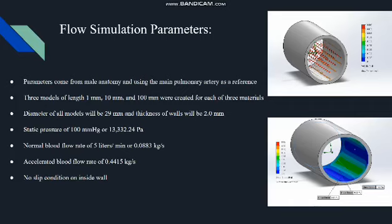Each model was simulated using a normal blood flow rate of 5 liters per minute. Then the same models were simulated using an accelerated blood flow rate that was 5 times the normal rate as a worst case scenario. It was important to examine the shear stress experienced on the inside wall of each model.